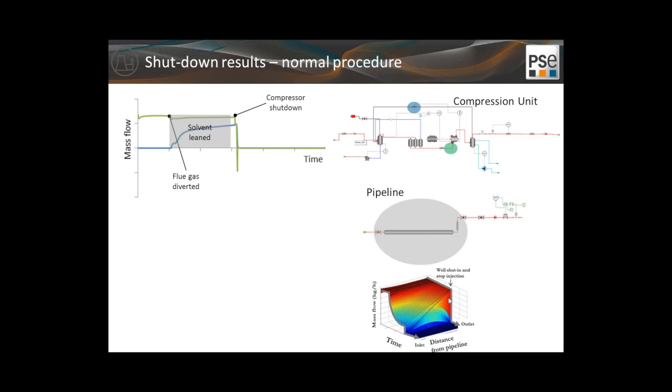And this line here shows the amount of CO2 flowing out of the exit of the riser. So you can see, despite the change in inlet, the flow at the exit doesn't change significantly until the injection wells are shut in, isolating the pipeline.